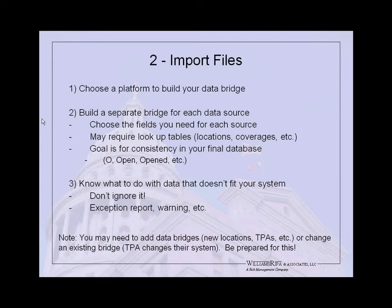So if you're going to have to adjust that bridge, you'd rather have 4 copies of the same bridge for your 4 different sources, because then you'll only have to change one. If in the future you have it as a single bridge and something splits out, you're going to have to kind of reprogram your system. And you also want to make sure that you can handle adding bridges, removing bridges, adjusting bridges without reprogramming the entire system, because you are probably going to get more sources moving forward. And that's what we've found. We started out with a certain number of sources, and we keep growing every year to more and more TPA sources of data, and so we have to put a new bridge in to handle that information, but we don't have to reprogram our entire system to do that.